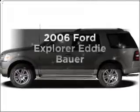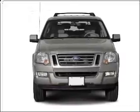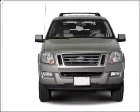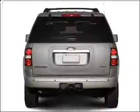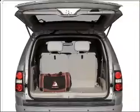Get noticed in this 2006 Ford Explorer. If you're looking for a first-rate auto, this one could be yours today. With a reliable six-cylinder engine that responds smoothly to its five-speed automatic transmission, stand out from the crowd with premium wheels. Anti-lock brakes help you bring your vehicle to a safe stop.